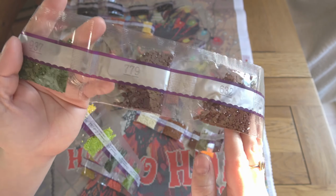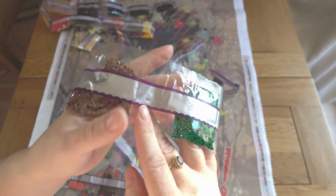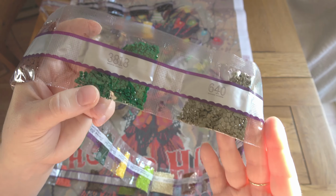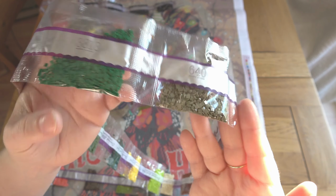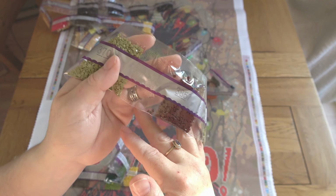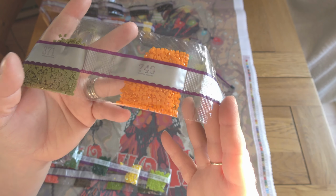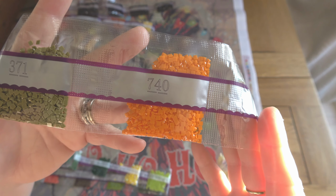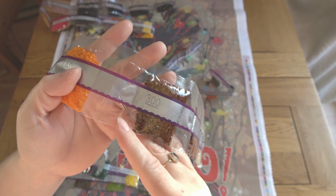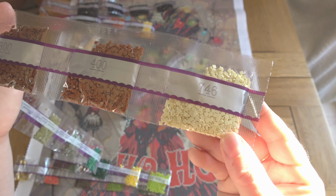890, 937. So we're going through some greens, some more browns. So many shades of brown. Who would have even known so many existed? 3818 is a really nice sort of foresty green that I enjoy a lot. More beiges and browns. And here is 740. Always enjoyed working with this colour. It's a really nice bright orange. And a bit more brown and a sort of dark cream there.